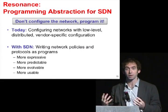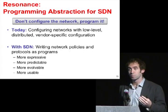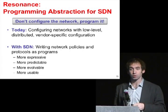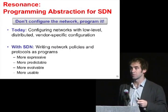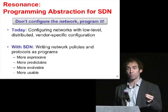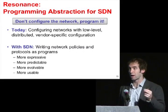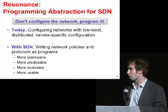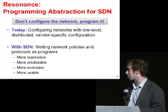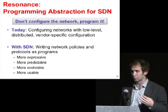Things are always happening, as I mentioned, and what that program or configuration allows the operator, or the user, to do is basically say what happens or what should happen when a particular event occurs. If we can do that, hopefully we can get rid of a lot of those changes that both home users and operators need to make. So that's the idea behind Resonance.